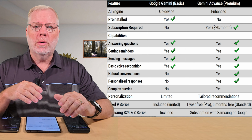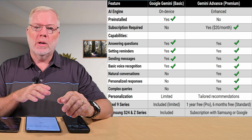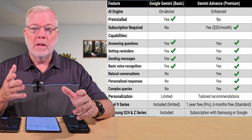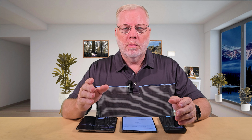And then complex queries, that's pretty much like what we just talked about, where you ask things about your own device, about your own life, and to help you answer those. And then the actual personalized answers and responses. So in other words, if you ask questions right now in general, it'll give you in general answers.